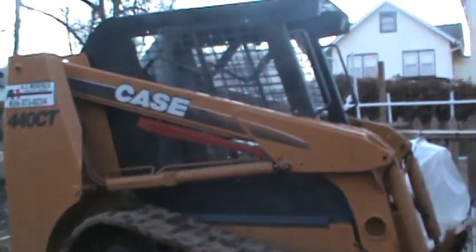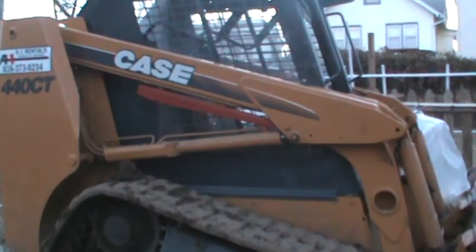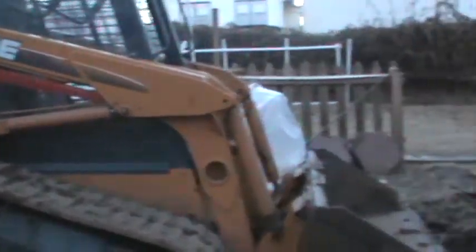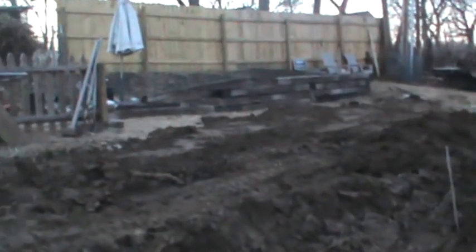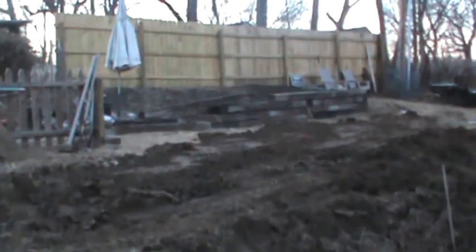There's the monstrosity. Yeah, the Case has a little bit different controls than the Bobcat does, and it does take getting used to. So I'm having fun with it. I'll try to set up a tripod and video it. Chickens loved it out here. They got lots of worms and everything.